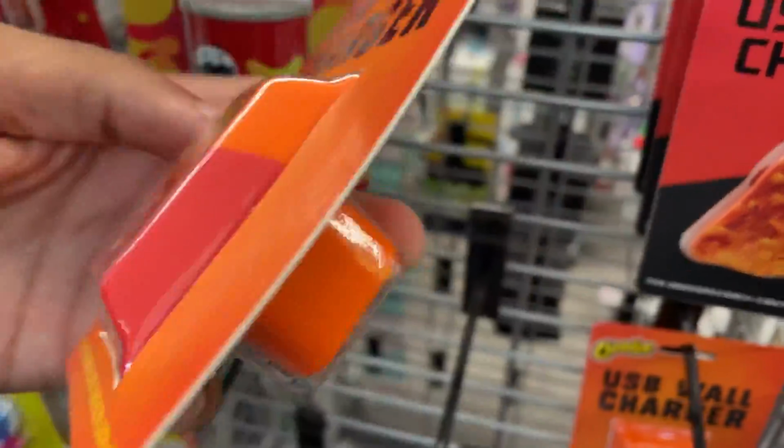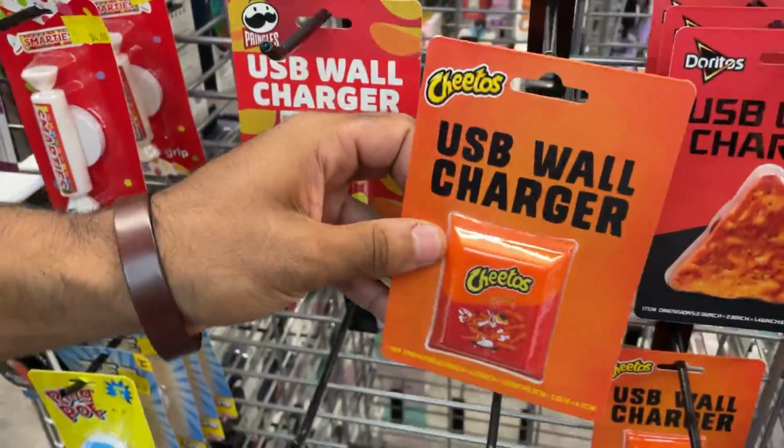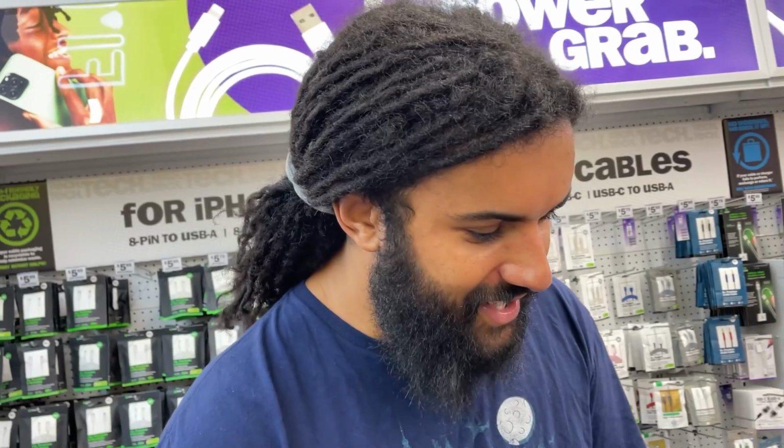I mean, you don't think this is really smart as a brand? I'm pretty sure they probably make next to nothing on these, but you get an advertisement in your house, like a Cheetos bag. Cheetos, Pringles, Smarties, Ring Pop, Pez. Pez, I kind of like the Pez. This is a pop socket, so whenever you're holding your phone, it looks like you have a little Pez there. That would be so clunky in my pocket. If you have a purse or something though, for sure. But for me, it's way too clunky.